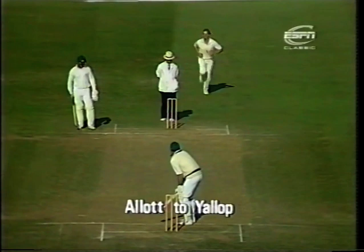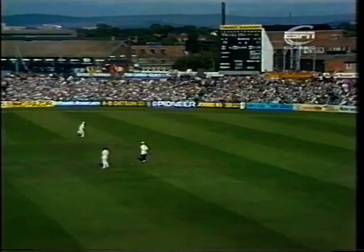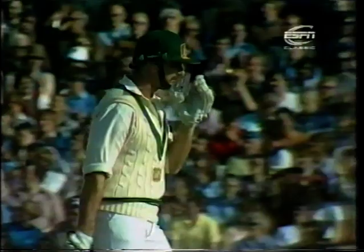Yallop again. And that's hoisted away through mid-wicket. Good shot, very safe, sound, going on in a really excellent vein here. Graham Yallop goes into the 80s now.